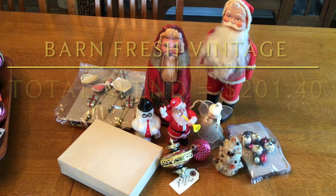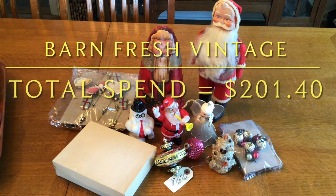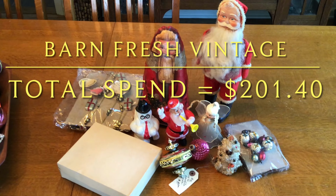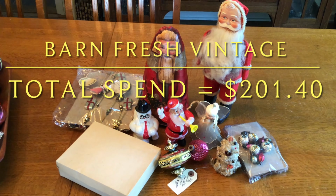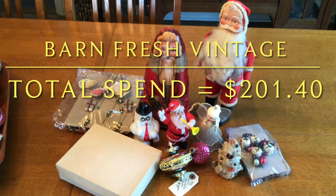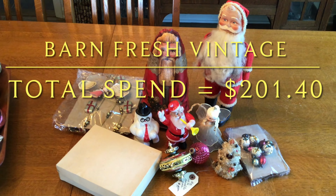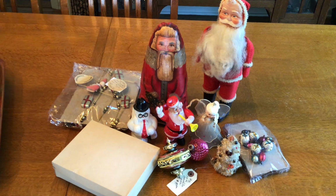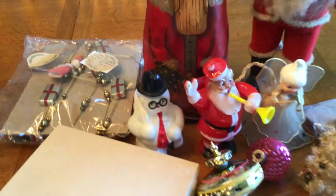This is my next lot. This is from one of my favorite places, Barn Fresh Vintage up in Gilbertsville, Pennsylvania. This was a ton of vintage Christmas. There was a vendor that was actually getting rid of her personal collection. So I did spend up for these. The total spend was $201.40, but I got some great items and I should do really well on them.